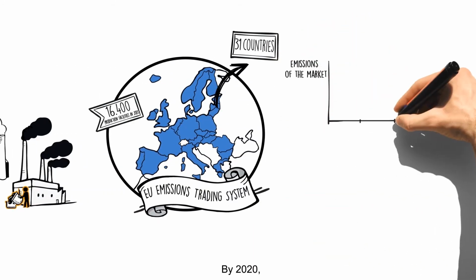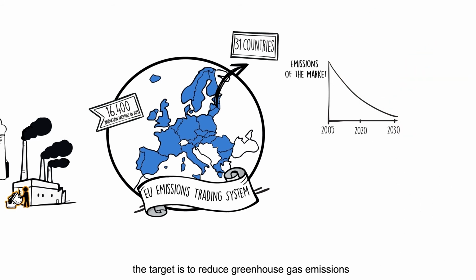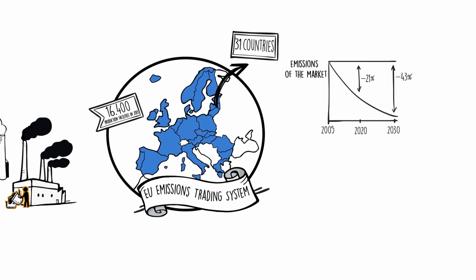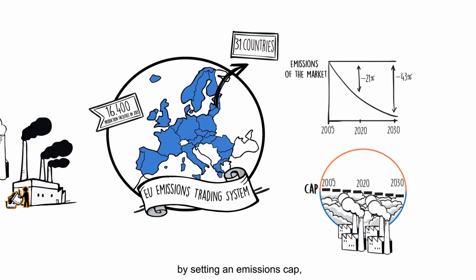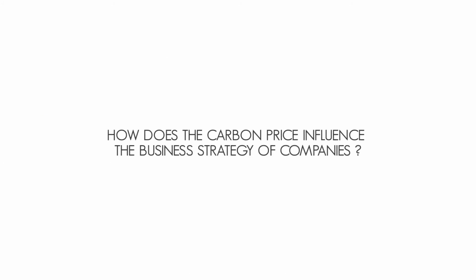By 2020, the target is to reduce greenhouse gas emissions by 21% compared to 2005 and by 43% by 2030. This will be achieved by setting an emissions cap, which will be lowered each year until 2030. How does the carbon price influence the business strategy of companies?